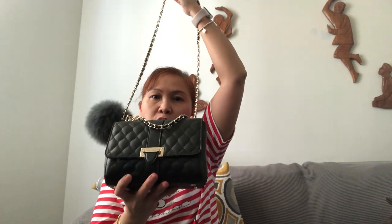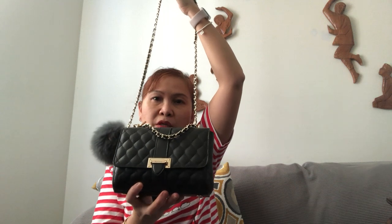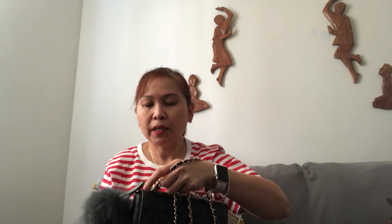And it's comparable to the rectangular mini from Chanel. I used to have the rectangular mini, but I sold it, and I have really regretted selling that bag. However, I cannot afford to buy new ones now because of the price increase of Chanel. So this is my Aspinal of London. Let me just put the strap back in the bag.